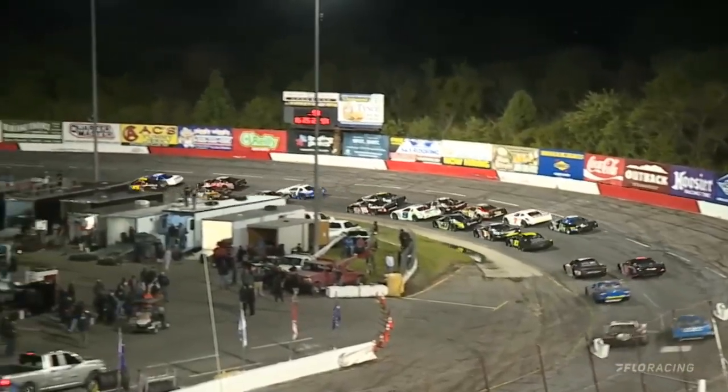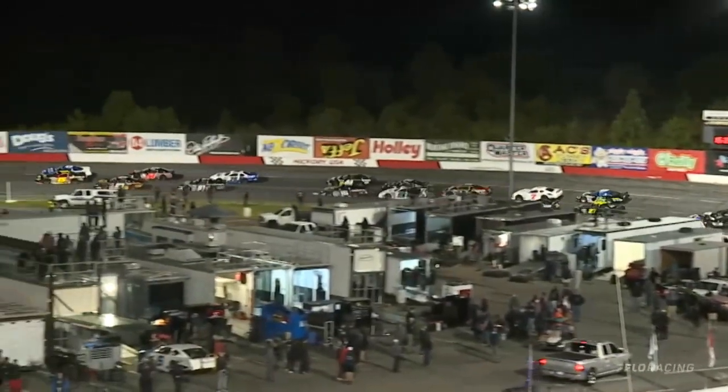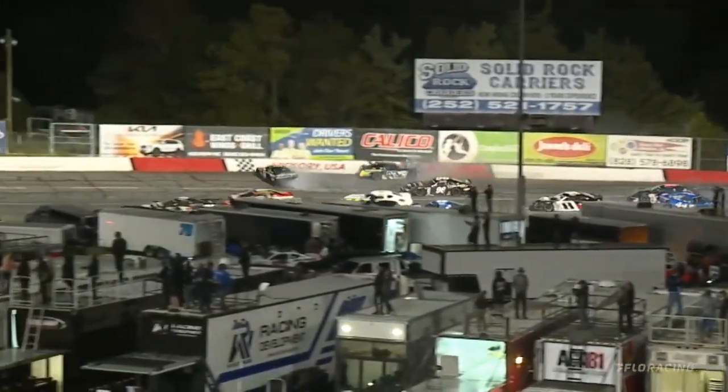See it one more time here, going through the corner. You can see the 15 of Baldwin is really loose down there on the bottom, but yeah, that 44 is already having an issue. He's way up the racetrack. I may have been wrong on the diagnosis there on that flat tire, but he gets in the outside wall, pushes off the corner, and nowhere for Caden Quapple to go, and tough for that race car.